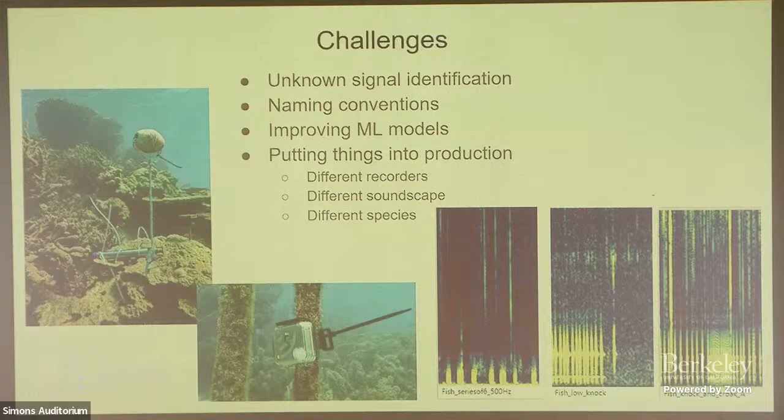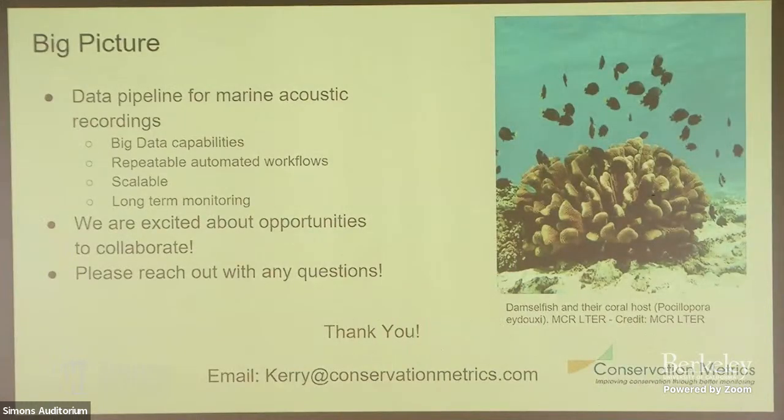And another challenge for us is putting everything into production. It's hard to get data from different clients and different recorders with different naming schemes and different soundscapes and have different species questions into one pipeline. But we think we can do it. We did it really successfully with terrestrial seabird models, and we did it really successfully with the NABAT project. And that is our big picture.